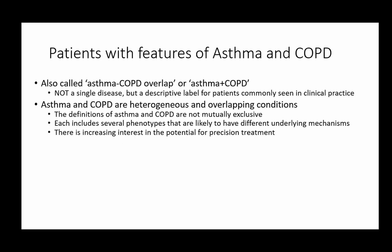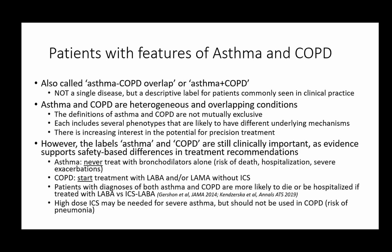COPD asthma overlap, and I mention this because we see so many patients who sort of have one diagnosis or the other, and with the shift in paradigm for treatment for asthma, this becomes more important than it was before. The treatments used to be a little bit more similar, but the big key takeaways are asthma should never be treated with bronchodilators alone, for the reasons we talked about. COPD, you start treatment with a LABA and/or LAMA without ICS, because high-dose ICS is associated with worse outcomes in COPD patients. So they're sort of reverse.